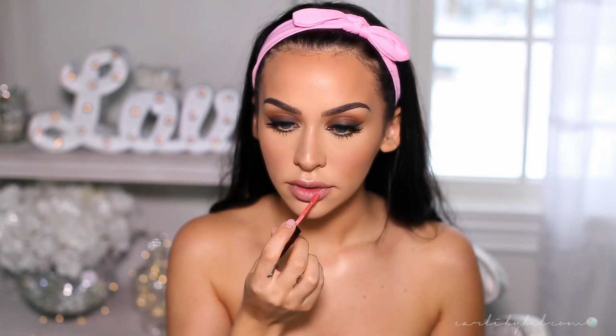And then I'm going to use this Hourglass lipstick in the color Canvas. It might be a little too pink, but we shall see. Too pink. So I'm gonna go in with ColourPop Chi and a little bit of Times Square over it.